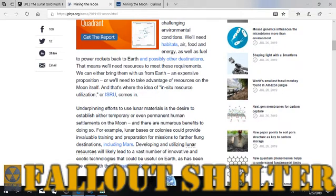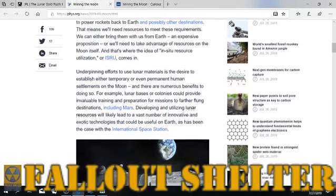You want to know why we have a new space force? It's to protect our interests in space because it's going to become an economical thing for private companies. But we're going to protect it with our military. I'll bring that back around in a minute.